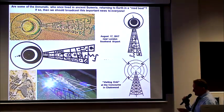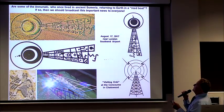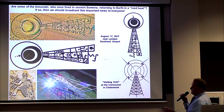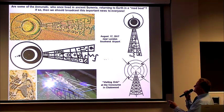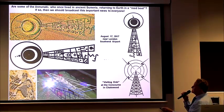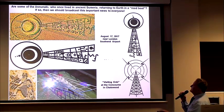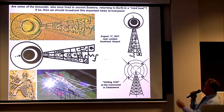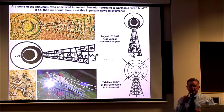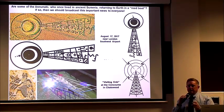Oh, sorry, one more slide. This actually also looks, just as a possible interpretation, like a reed boat. This is at Chatswood in Sydney, called Visiting Enki. So it's broadcasting. This is the crop circle. It looks like a broadcast tower. It also, if you turn it on its side, another direction, sort of looks like a reed boat. So there are a couple of different ways you can interpret this. You can interpret it like a broadcast tower or like a reed boat. I just put it in so there's not just one interpretation. You look at it from all aspects.